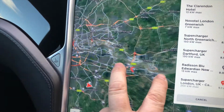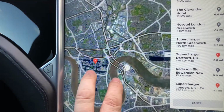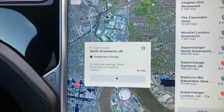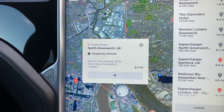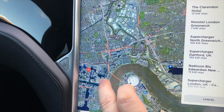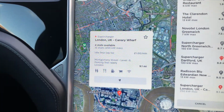Now let's look at one which I happen to know is offline. It's showing here, it's at the O2, the hotel there. If we hit that, we can see it's a temporary closure, and there's a parking fee, and you've got to show the key at reception, etc. So that's part of the integration. If we look at Canary Wharf, there's 4 there, and there are 4 stalls available.